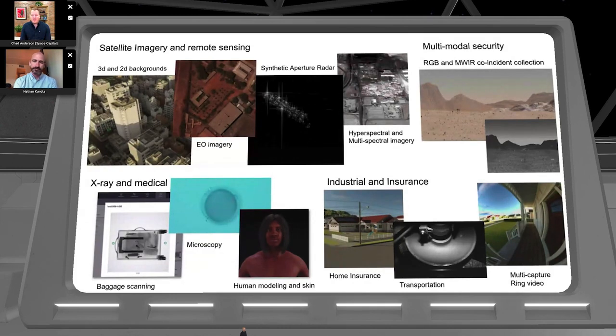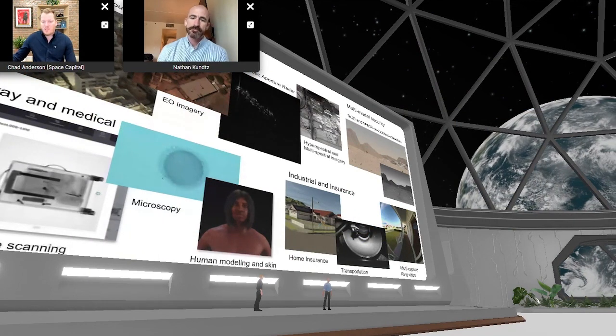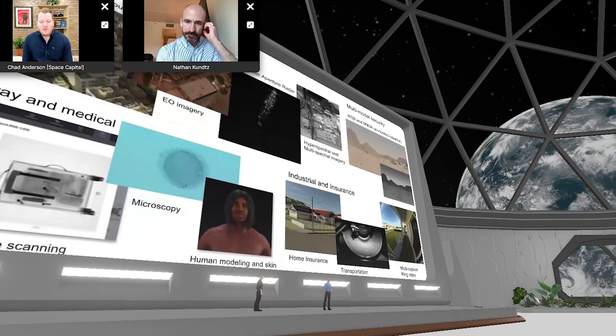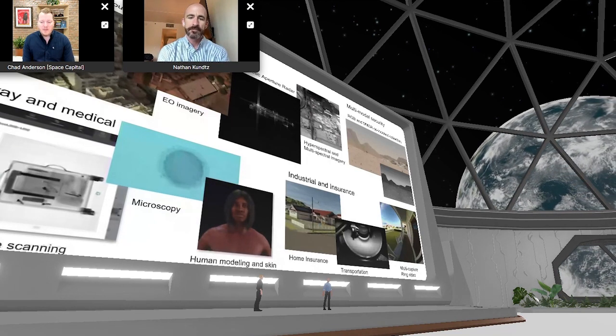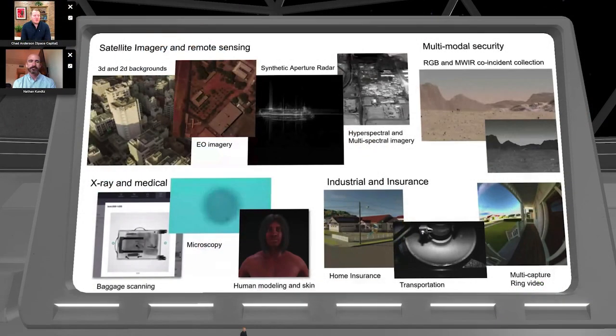I mean, I've even seen since you first introduced me to some of these use cases, a couple of weeks ago, the company's put out a LinkedIn article talking about how physically accurate synthetic data is transforming the way we can identify and mitigate forest fires. You're using synthetic physics-based data of smoke plumes, right?